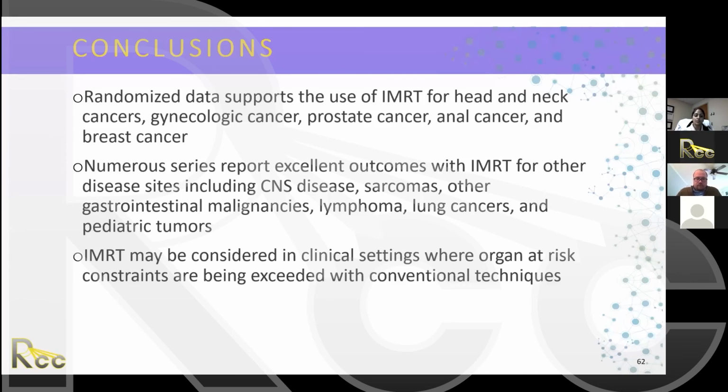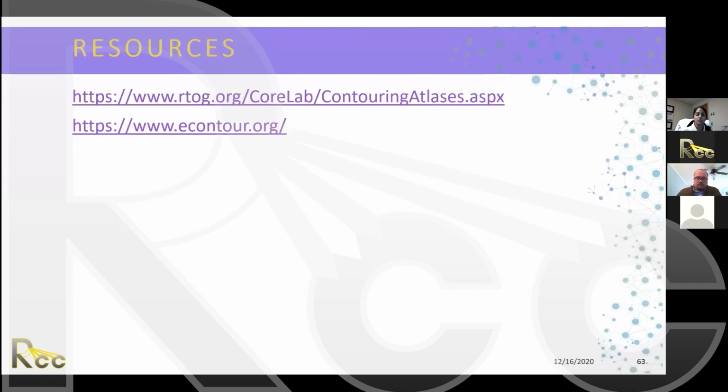And then IMRT is definitely a great modality whenever there are organ at-risk constraints that are being exceeded with conventional techniques. Just some resources I wanted to bring to your attention. So the RTOG has some excellent contouring atlases. Also, one of my favorite resources to use when I'm doing cases is eContour. This is a completely free resource.